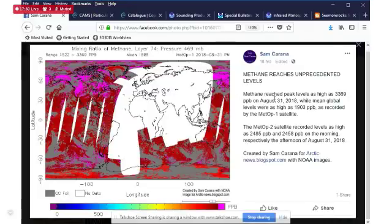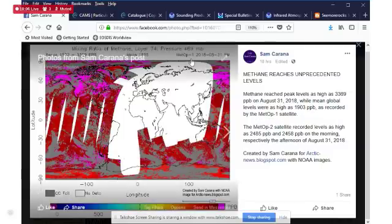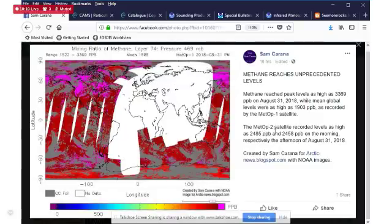So he says over here, methane reached peak levels as high as 3369 parts per billion on August 31st, while mean global levels were as high as 1903 parts per billion, as recorded by the MetOp satellite 1. So that's the reading here. The MetOp 2 satellite recorded levels, so that's a different satellite that I was telling you about, at different times of day.